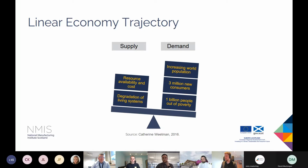Ultimately, I think the acceleration of the linear economy problem comes down to an imbalance between supply and demand, which is displayed in this diagram, which is taken from a circular economy handbook by Catherine Weetman, which is a great resource for anybody interested. On the demand side, we have an increasing world population, and many of that world's population is now coming out of poverty. This is great. However, this achievement does come with the additional demand for more and better products. And more often than not, these more and better products are ending up in landfill.